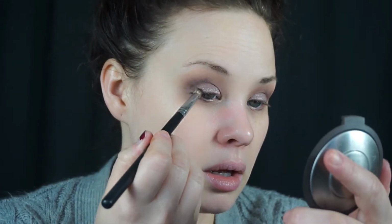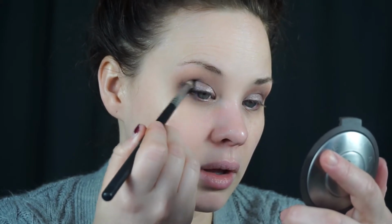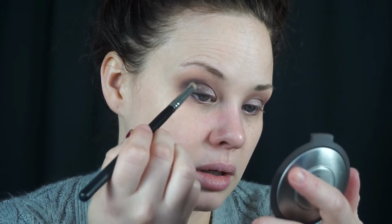Make sure you tap your brush off, because if you don't, you're gonna get fallout. And that's why I always do my foundation last. So I'm only applying this to the outer V. And I'm holding my brush pretty far away, because I don't want it that harsh. And also when you go back in to blend, it's not gonna be as hard to blend. It's gonna be a lot faster because you didn't do it so harsh.